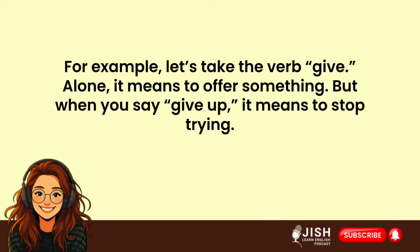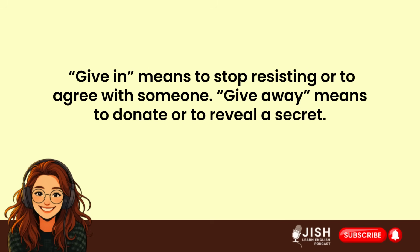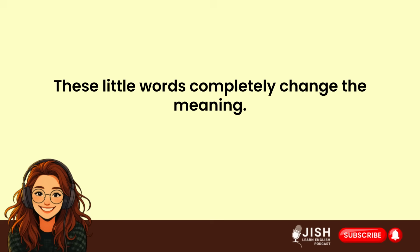For example, let's take the verb give. Alone, it means to offer something. But when you say give up, it means to stop trying. Give in means to stop resisting or to agree with someone. Give away means to donate or to reveal a secret. These little words completely change the meaning.